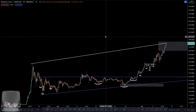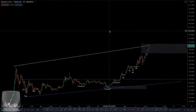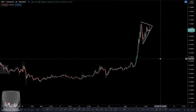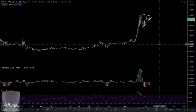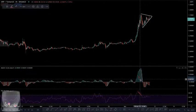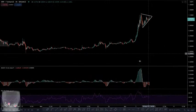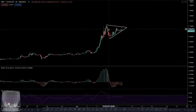Okay, 4 hour, and we'll go moving along. Okay, what do we got here? XRP is next. So XRP, this on the 1 hour was painting some pretty nasty divergence bearishly, and it's painting this symmetrical triangle.